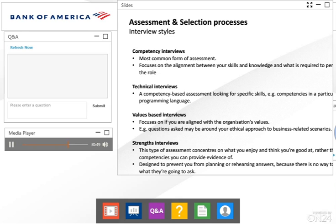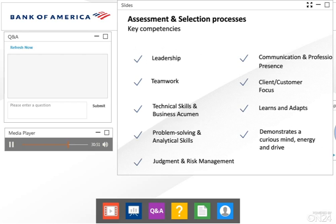So moving into our next session, and hopefully this will just give you a further flavour into the key competencies that we are looking for as part of the assessment and selection process. So you can already see I've outlined a few on the screen here, covering leadership, teamwork, problem solving and analytical skills, and a client or customer focus.